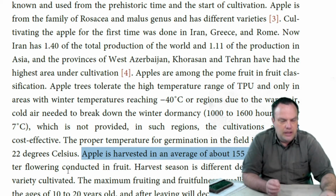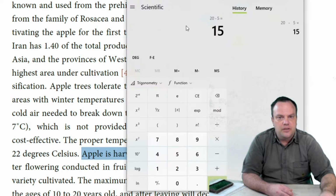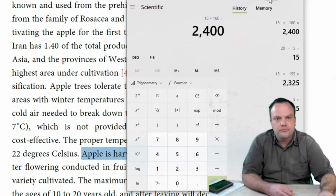So, 18 to 22, we'll bring up a calculator here now. 18 to 22 is midway, is 20. And it's a cool temperature crop, so minus 5, we're getting 15 GDUs per day. It said 155 to 160, so we'll multiply that 15 by 155 and we get 2,325 GDUs needed for the fruit growth and ripening, up to 2,400. This is in Celsius.